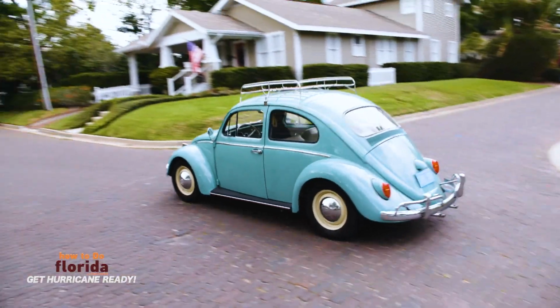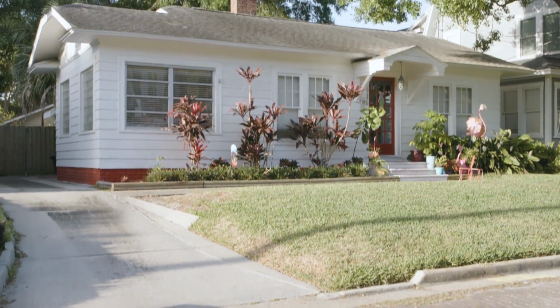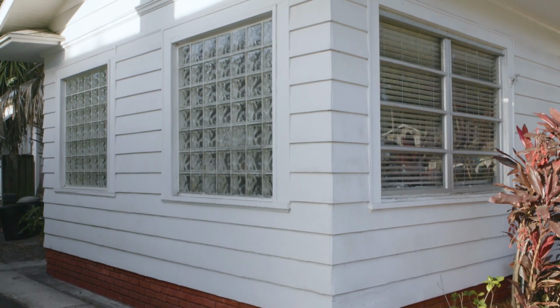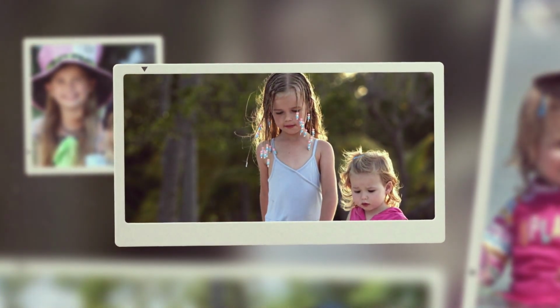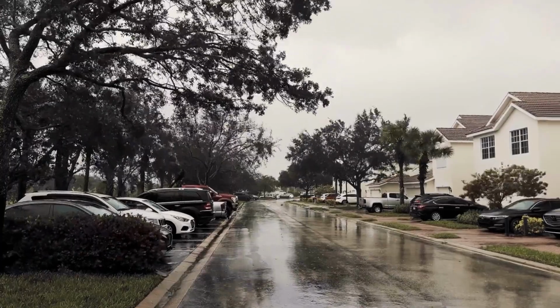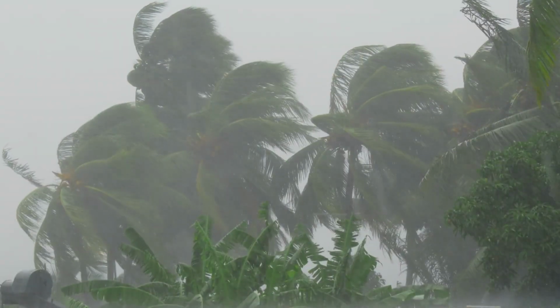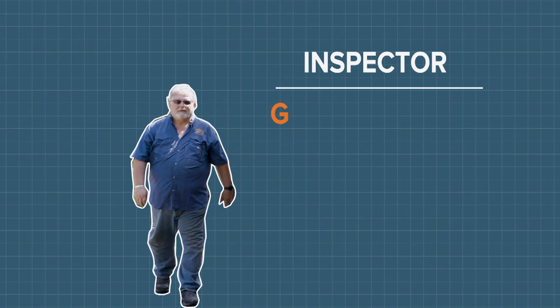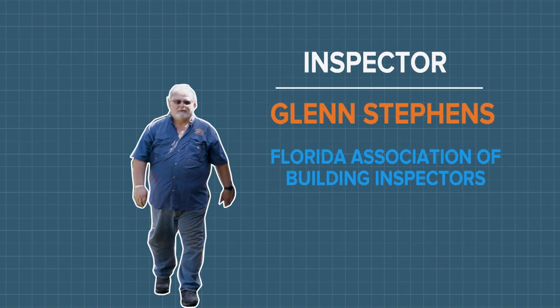In a neighborhood with tons of vintage charm, Scott and Clarissa Perks' 1928 wood frame home fits right into this close-knit community. It's very walkable, so when my kids were little, they walked to their friends. I still like it. I still, every day, go out and feel good walking around the neighborhood. 24 years later, that's pretty cool, I think. But after a close call with the last major hurricane, they know they need to make some safety upgrades. Professional inspector Glenn Stevens is here to find out what the Perks can do to protect their family.